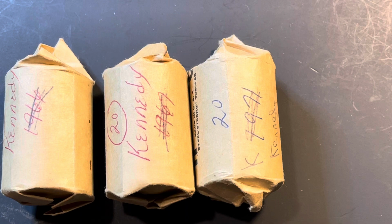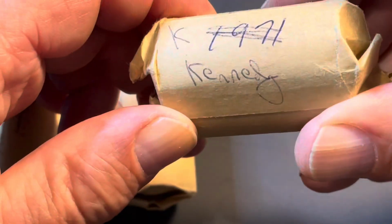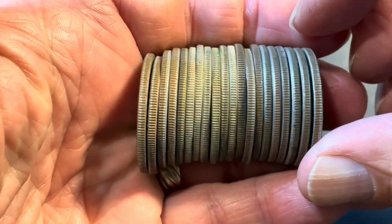I got the camera on a tripod, and we're going to go through these together. Like I said, I know that there's white stripes in these rolls, but I haven't looked at the dates on all of them. So this roll marked 1971 Kennedy 20, I kind of just slide them out and then drop them in my hand. And this is what I saw in the card. That's as far as I went.